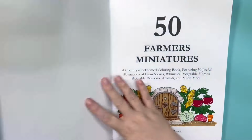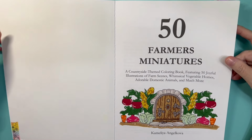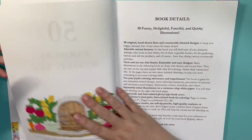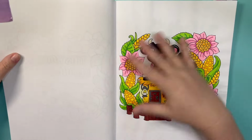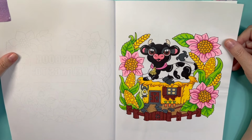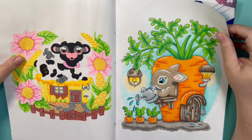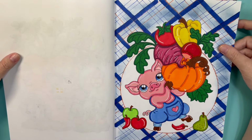50 Farm Miniatures. This one I have been working on for a long time. This one is one of my 10 books to complete. But I also color in it every month with Erica from Elm Colors because it's one of hers also. But I wouldn't call it a project book. We just are helping each other out. I've done over half, I know that.